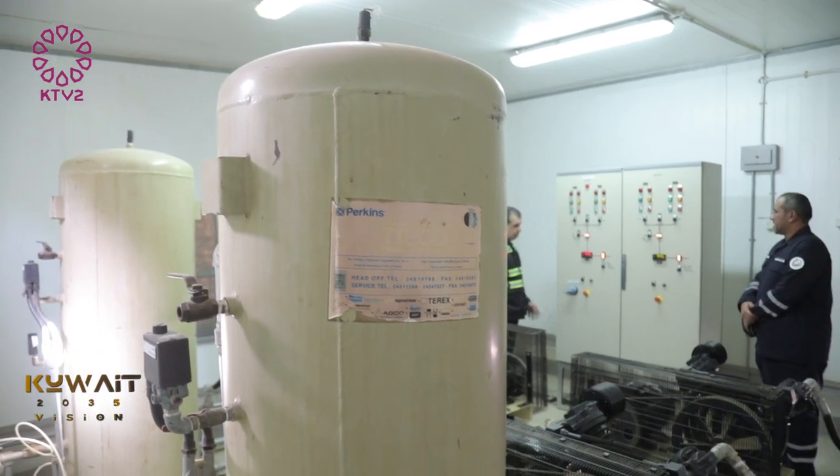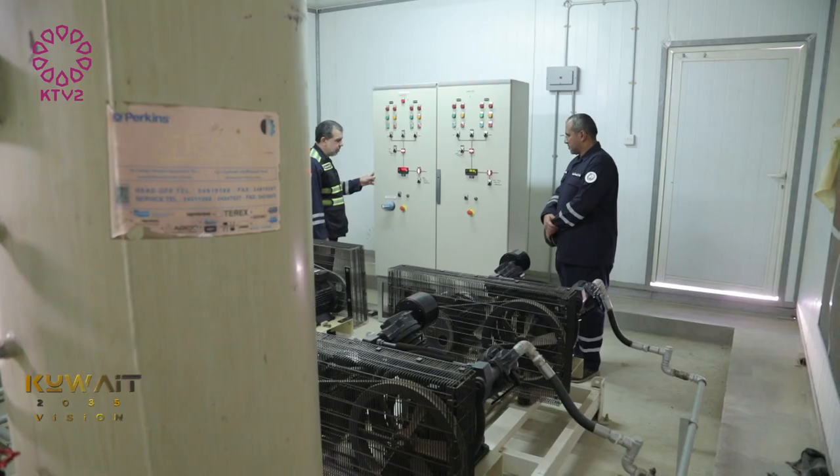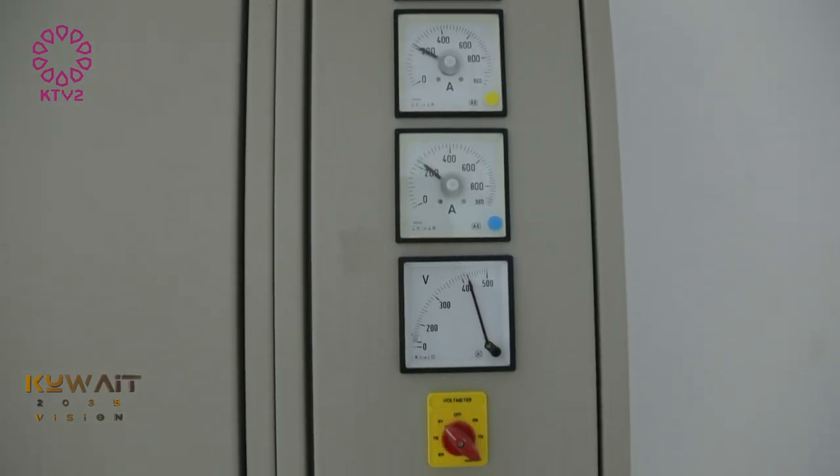The station is also equipped with three diesel generators that can operate automatically in the event of a power outage.